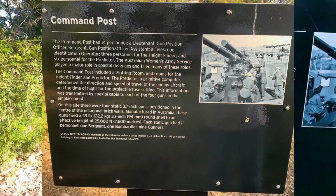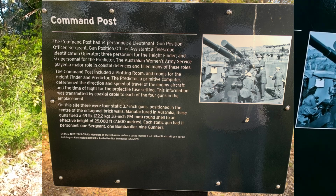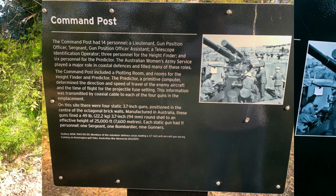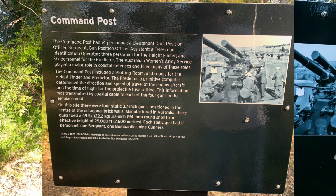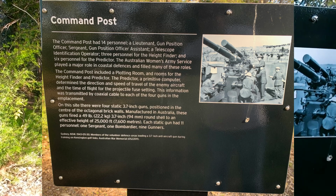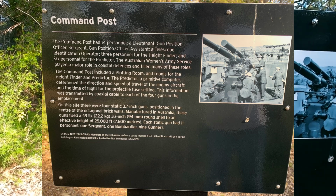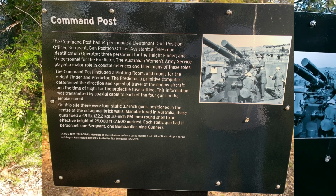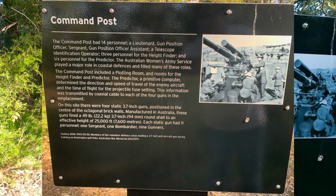The command post had 14 personnel, a lieutenant, gun position officer, sergeant, gun position officer assistant, a telescope identification officer operator, 3 personnel for the height finder, and 6 personnel for the predictor. The Australian Women Army Service played a major role in coastal defences and filled many of these roles. The command post included a plotting room and rooms for the height finder and predictor. The predictor, a primitive computer, determined the direction and speed of travel of the enemy aircraft and the time of flight for the projectile fuse setting. This information was transmitted by coaxial cable to each of the 4 guns in the placement.